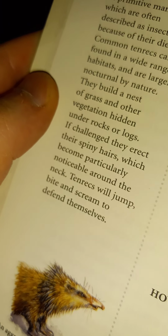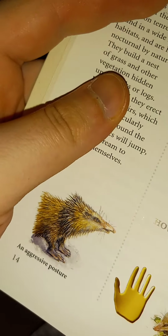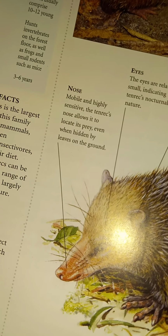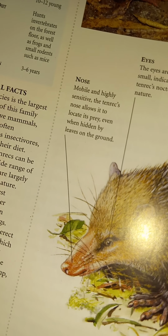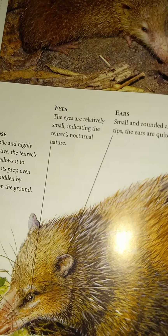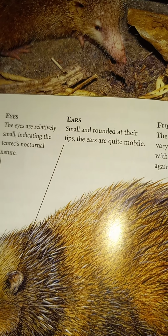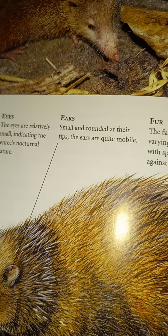Tenrecs will jump, bite, and scream to defend themselves. This is an aggressive posture. It's like the size of an average human's hand, so this is about how big they are. Nose: mobile and highly sensitive, the tenrec's nose allows it to locate its prey, even when hidden by leaves on the ground. Eyes are relatively small, indicating the tenrec's nocturnal nature. Ears, small and rounded at their tips. The ears are quite mobile.